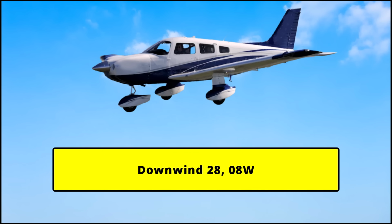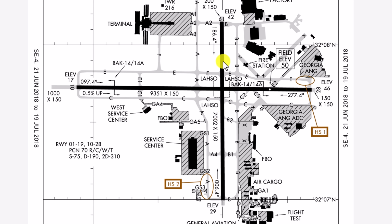Downwind 28, 0 Whiskey. So just to give you an overview of the Savannah Airport, you've got two runways that cross each other, and because the winds are light, Tower is allowing aircraft to use both runway 1 and runway 28. Now the problem with this is that sometimes planes can be getting ready to land at the same time on both runways, and the tower controller has to keep those planes safely deconflicted.